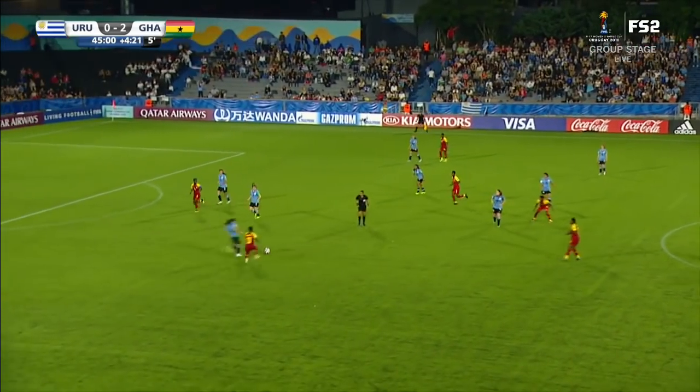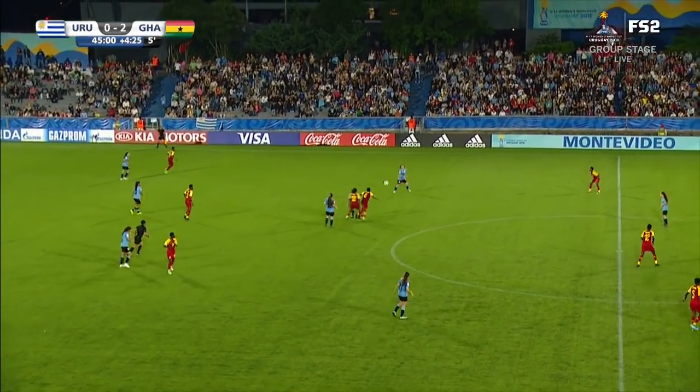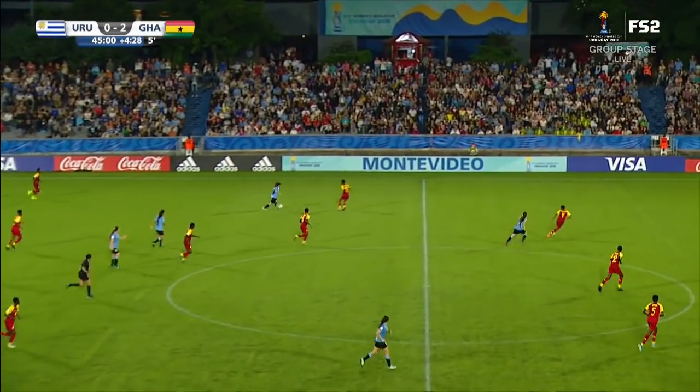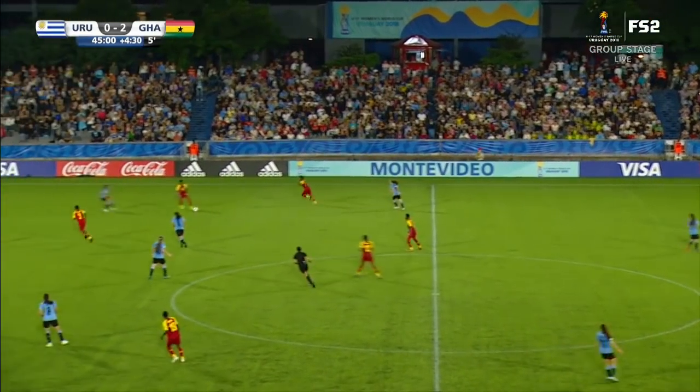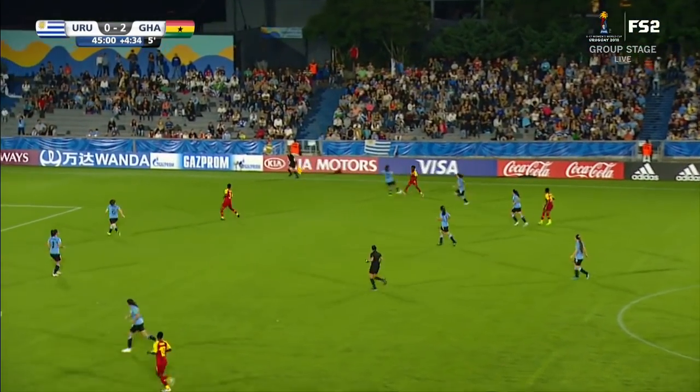Pokua ran into trouble. Anima can't get there. Here's Bougre. Jacqueline Owusu dispossessed, and Ghana waste no time in winning it back.